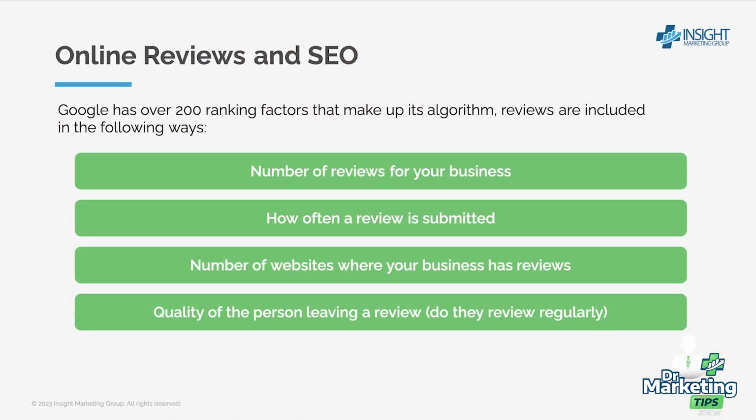And again, I think we all know those things, but I just wanted to say that it still matters, but the conversation has shifted a little bit. So Google considers over 200 different things when they're coming up with their search algorithm. Number 1 is going to be the number of reviews for your business.